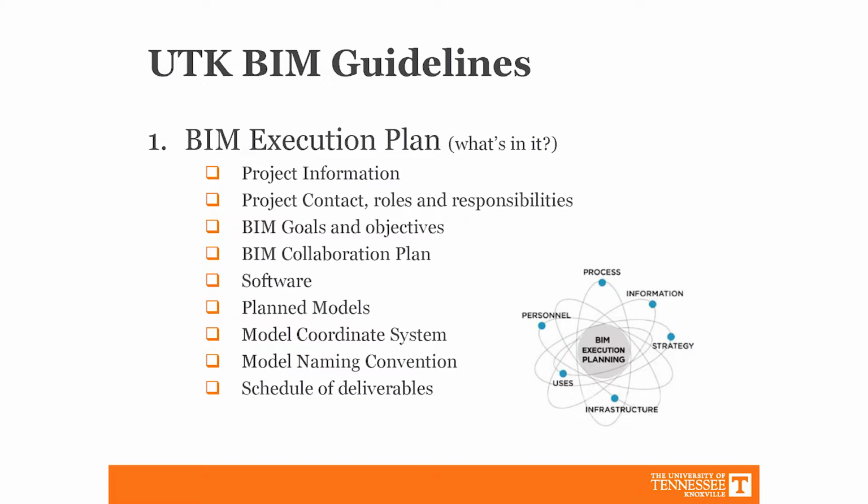And then at the end of the process, they'll get that BIM back, and they have to submit the final BIM model for us. They also have to deliver the construction documents as outlined by the designer's manual, and this is a current requirement that the state of Tennessee has on designers.